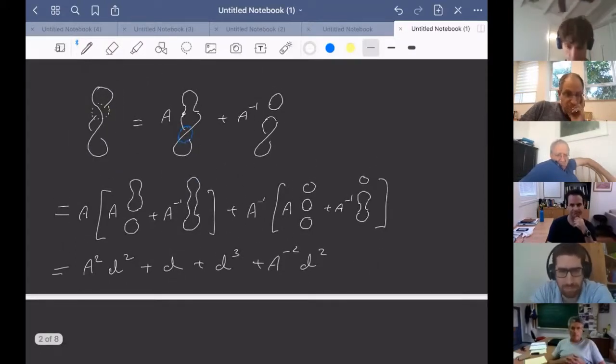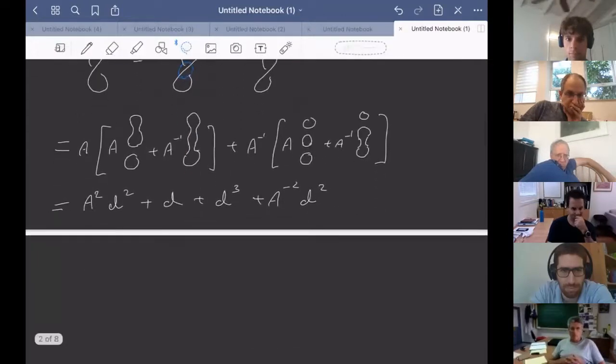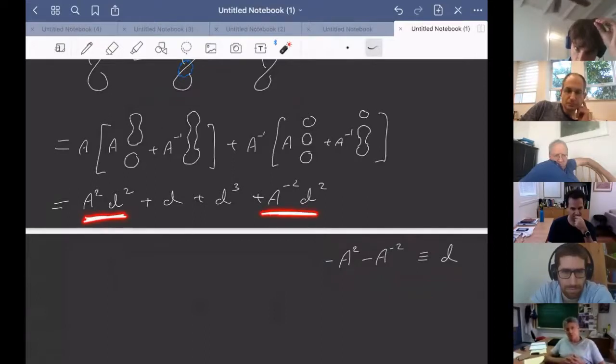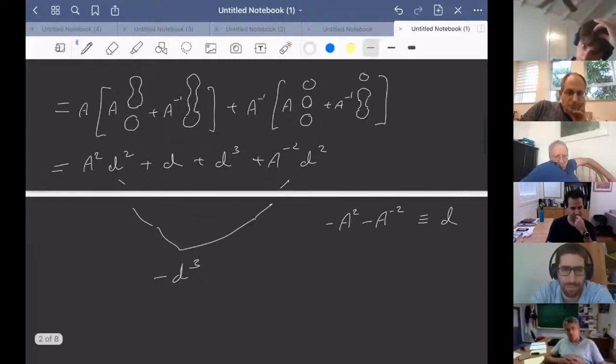Still happy? One more thing is a little bit of algebra. So I'm gonna steal this equation up here, copy and paste it down here. You'll notice that D is minus A squared minus A to the minus two. So I can group the first term here and this last term here. It gives me a minus D times D squared. So these two terms come together to give me minus D cubed. This minus D cubed cancels this D cubed. And at the end of the day, what I get is just D. Yay. Okay, that's the end of the calculation.